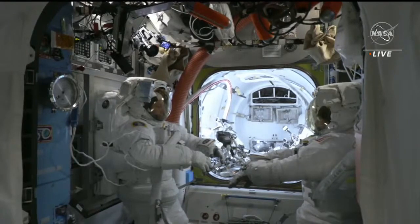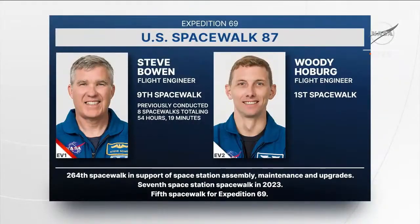Today's spacewalk is the 264th in support of space station assembly, maintenance, and upgrades. This will be the 9th spacewalk for NASA astronaut Steve Bowen and the first spacewalk for NASA astronaut Woody Hoburg. Today's spacewalk will be the 7th spacewalk in 2023 and the 5th spacewalk for Expedition 69 so far.